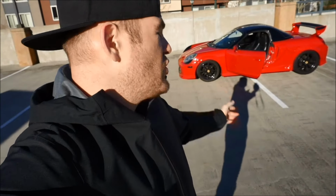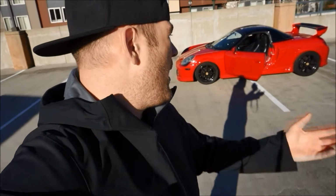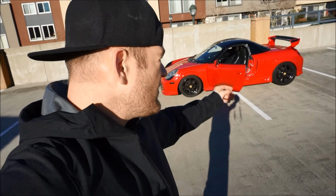This is a 2000 Toyota MR-2 Spyder. The body kit is amazing, the hardtop's amazing, the engine, the turbo, everything on this car is amazing. It's done up so much. I never stopped modifying this thing. And again, I'm going to be doing new modifications with Superclass, so that'll be coming soon.